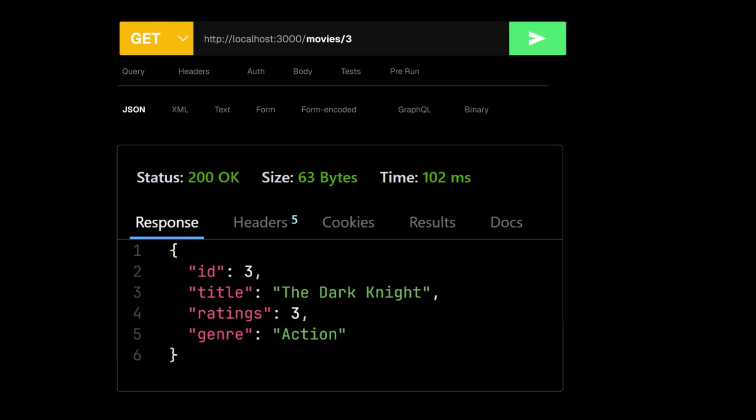Let's talk about how we can delete a movie. So if I visit localhost 3000 movies and then the third movie, it's going to give us information about that specific movie.